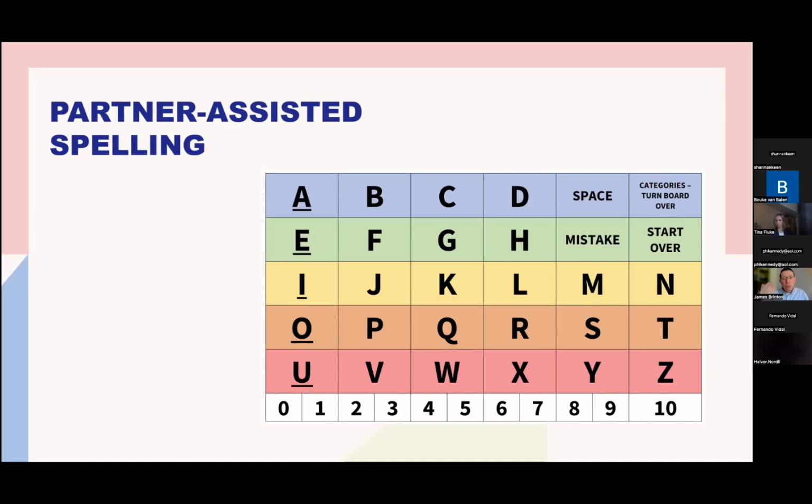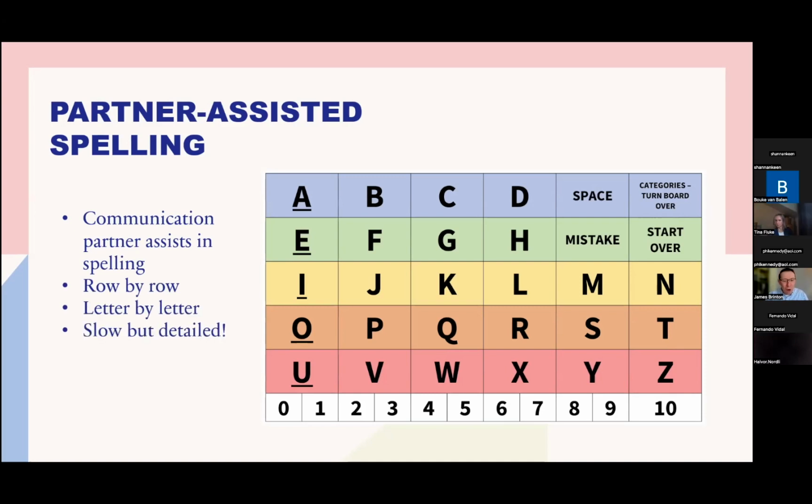Through this interaction, row by row and letter by letter, the partner will assist the person who is locked in to get to the right letter and watch for the sign for yes with their eyes. So they're looking up when I get to the right letter. We go row by row, letter by letter. This is a slow and very detailed way to communicate specific words and allow the person to explicitly tell us what they need to have communicated letter by letter, word by word. You'll notice after the A and E row, we have a space bar, we have mistake, start over. At the bottom, we have numbers.